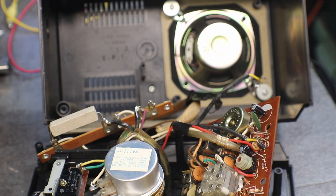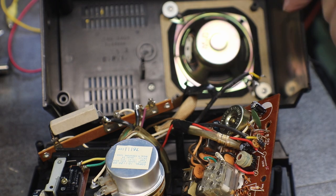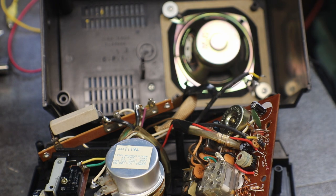We can't test that other speaker to see if it is 4 ohm or not, because obviously it's dead. And I did test that speaker before I put it in there. It works. So let me get that glued in, and then we can start getting this all put back together.